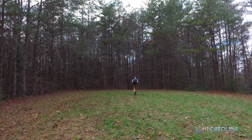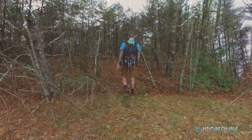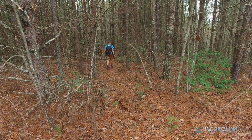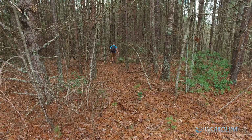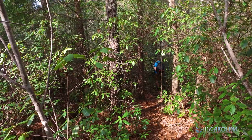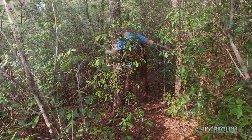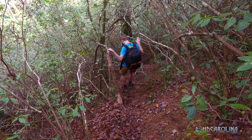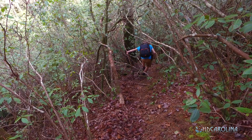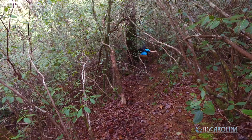Once you pass the 4th field, look for a faint trail leading into the woods. You are only about 0.2 of a mile from the falls, but the trail will become significantly more difficult. The trail is easy to follow, but it will be somewhat overgrown in spots, as this isn't a heavily trafficked area. It will also become steep, very steep. Some sections of the descent will require the use of your hands, so be extremely careful.